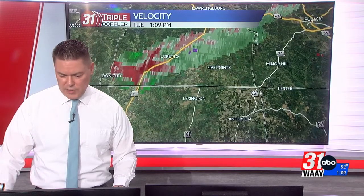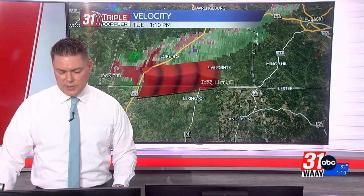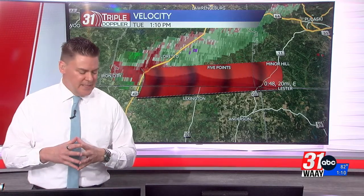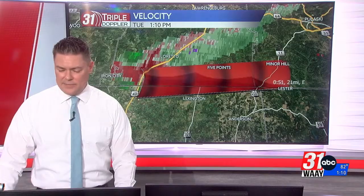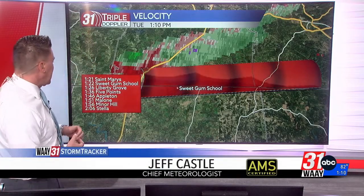But let's just kind of show you. Traveling on this same direction, we'll track the general area of rotation. I will say this is not a tight circulation in terms of being well-defined, concentrated in a small area. We're also looking at the storm a little bit higher up into the atmosphere from that current radar. But this is kind of a longer range track here that'll take us through about the next hour.